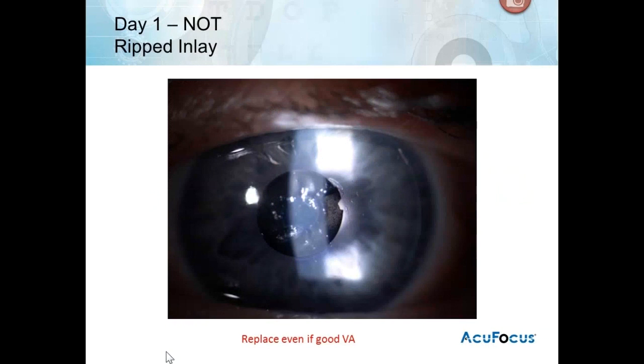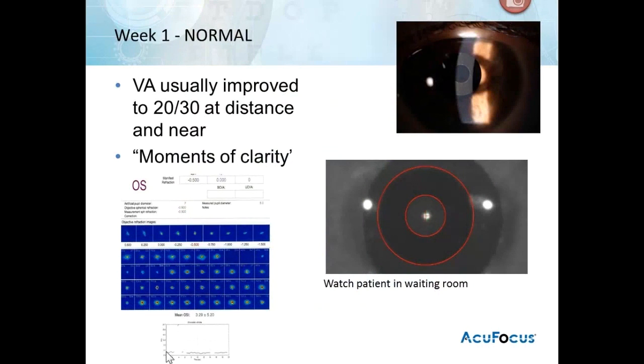Next. If you see this, if you see any type of folds or a rip in the inlay, and this actually got through surgery, and I saw this post-op, if this gets through surgery, and even though the patient may be happy, if they're seeing well, reading well, this inlay has to be replaced. Okay, any breach in the inlay has to be replaced. It's going to be a wound healing response waiting to happen.